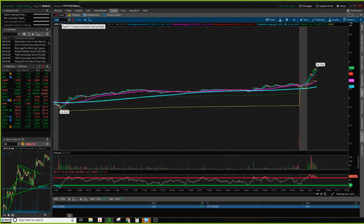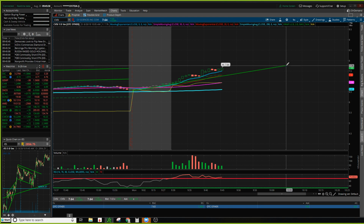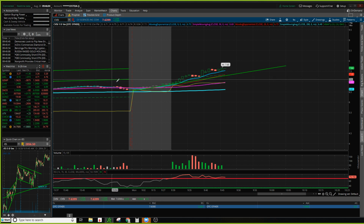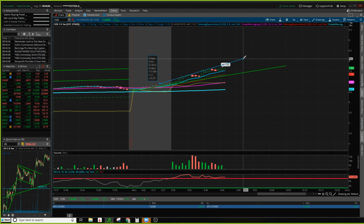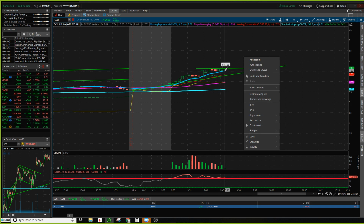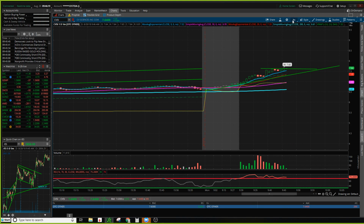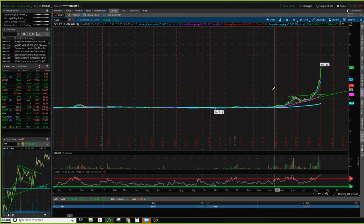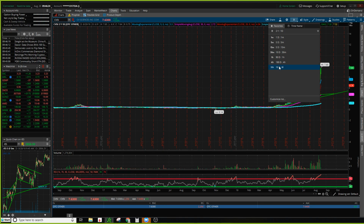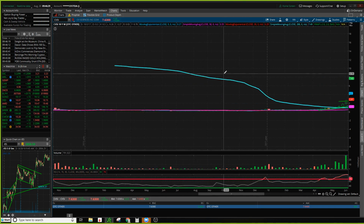CVSI had a great day the other day. I don't know why I don't see that on the high-of-day scanner. So you got one flag right there. Possible second finishing. This could be a nice bull pennant. I'm going to throw some fibs on this one. Oh, I can't. Wow. I guess I could go way back. Wow, look at that chart.